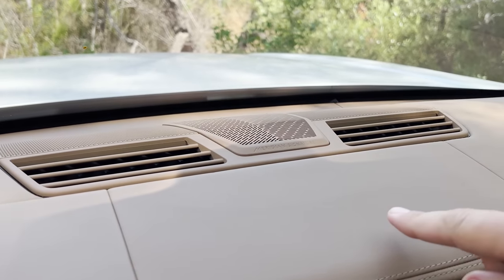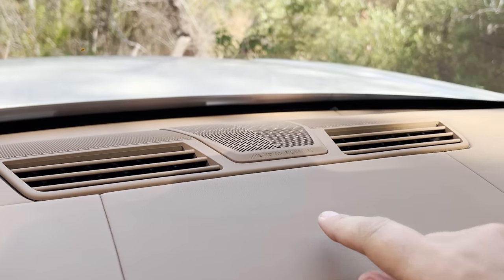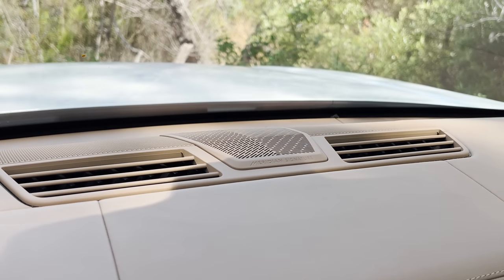Next up, another important item to cover up here. You can see on the dashboard, you have a speaker right in the center. It says Meridian Signature. This Range Rover comes with a Meridian sound system that has 35 speakers. That is true. There are 35 speakers throughout the interior of this car. Unbelievable number, and really an incredible sound system for Meridian inside this Range Rover.